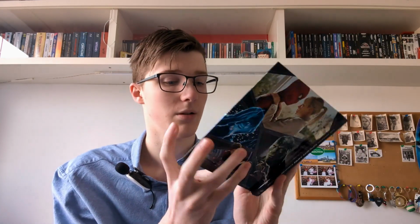And then you got the Amazing Spider-Man 2 film collection. Obviously these films are not as good, but I feel like Andrew Garfield brings so much charm and charisma to Spider-Man. Again, it includes a booklet with some information on the making of the film, and it's got the discs at the back. First film, second film, and then the bonus disc. Yeah, just amazing set.